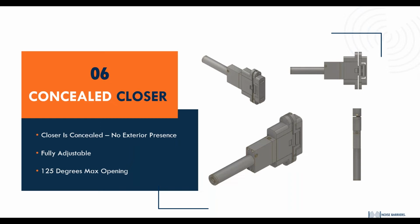We've installed several of these in the field, and the look is just, as you can imagine, second to none. And then you get the performance of the closer. It does limit the max opening to 125 degrees, where the regular concealed hinge will open all the way to the wall. So that's one of the things that you run into regularly with a closer, but it is one of the restraints here. But that's still well past 90 for the function you're getting.